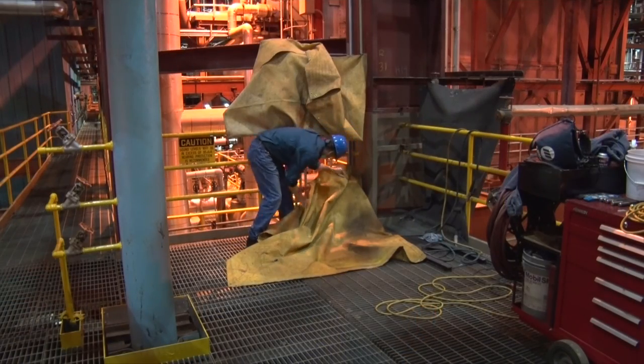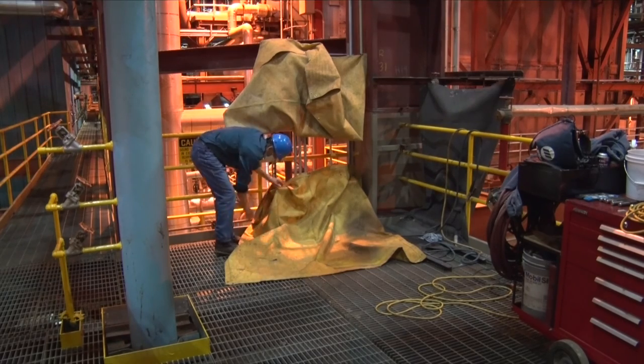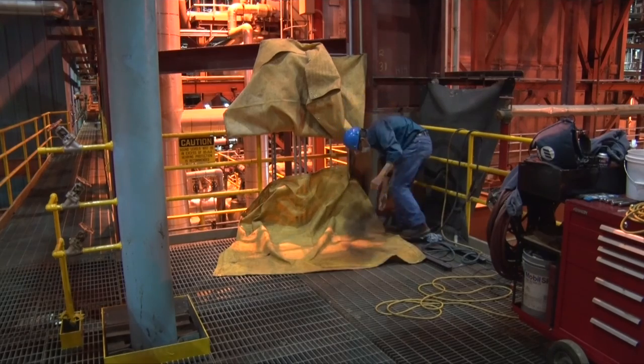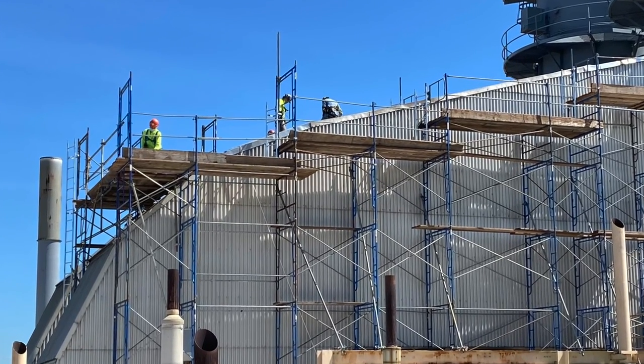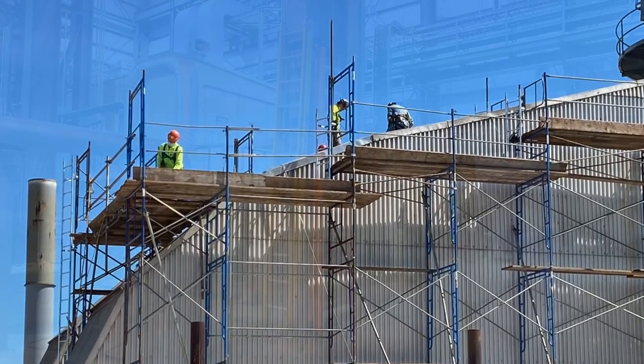Tarps, masonite, and/or cardboard should be placed over metal grating in order to prevent tools and material from falling through the grating and striking employees walking and/or working below. Protection from falling debris and tools must be provided when working from scaffolding, elevated metal grating, and work platforms.